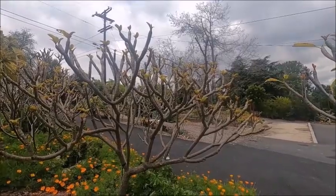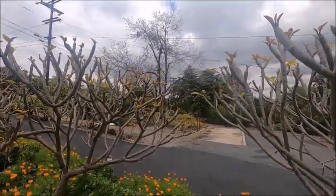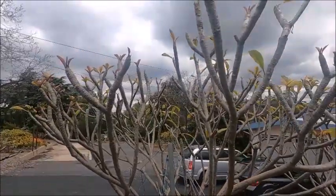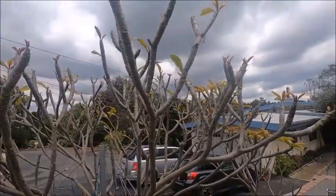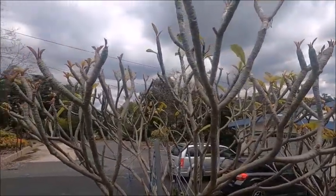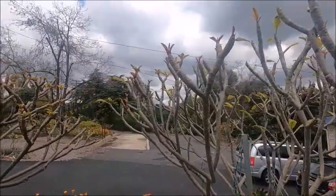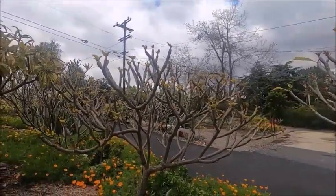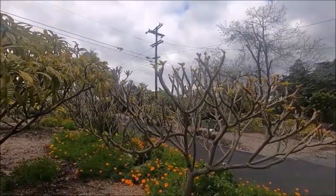And then early February, we had a huge cold snap that went down to 30 degrees, and it killed most of those off. And then we've had all the storms, March and April, and that has knocked off most of the leaves. The ones that you first saw, like Makanani, Neville's Rainbow, they've never lost their leaves over the years.